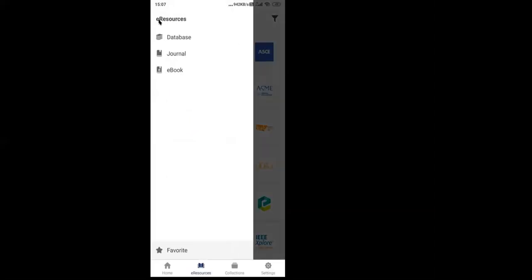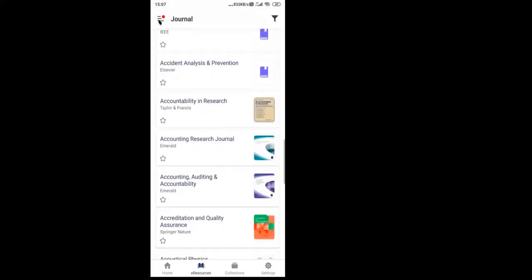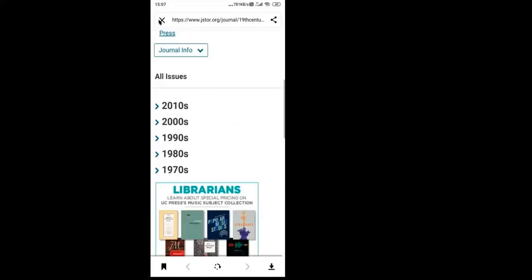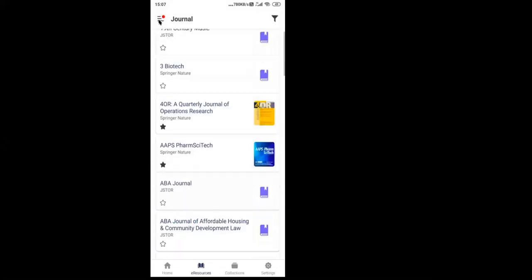Similarly, we can also go through the journals and read the journal from here. Which is simple. For example, I have interest in music and I want to go with 19th century music. Easy. Click and access the content directly from JSTOR. I'm getting JSTOR from AKTU directly, and I can consume the content provided by JSTOR, Springer, Science Direct, and all. So these all are the journals which are available.